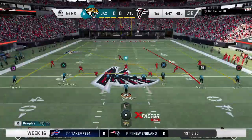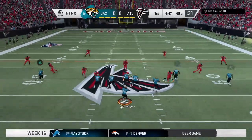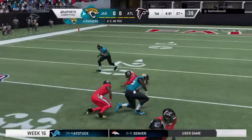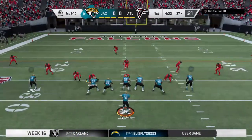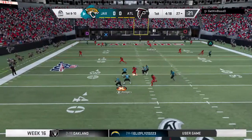Well, that certainly looked like something that they discussed all week in practice, getting ready for this one. Take the big shot right out of the gate. At worst, you open up the defense a little bit, loosen them up, have them back on their heels. And he'll go down, but not before getting this inside the 30. From Falcon territory now, here's 1st and 10 at the 27.